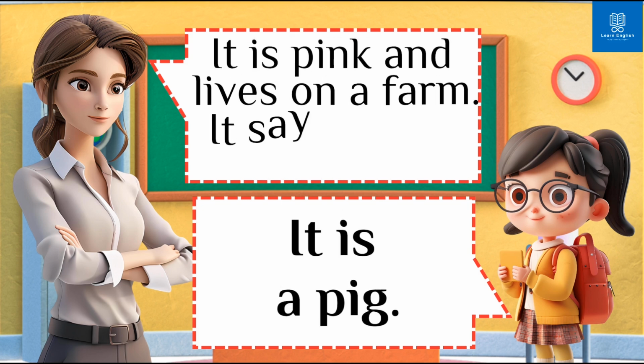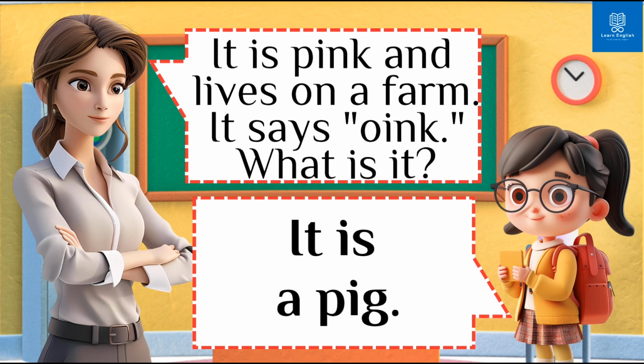It is pink and lives on a farm. It says, oink. What is it? It is a pig.